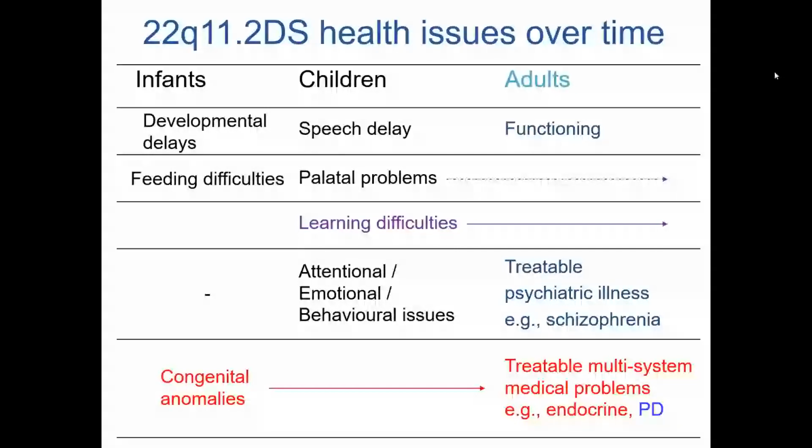In the literature, with all genetics, the focus is often on infants and children. So developmental delays, feeding difficulties, and of course the congenital anomalies like the congenital cardiac anomaly are the main focus in infants. And then in children, it's the speech delay, palatal problems, learning difficulties, often ascribed to being on the bypass machine. But in this case, absolutely attributable to the 22q11.2 deletion. So there are also attentional, emotional, behavioral issues that start to arise in children.